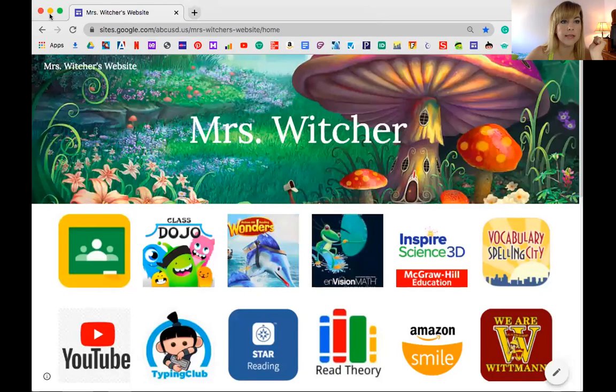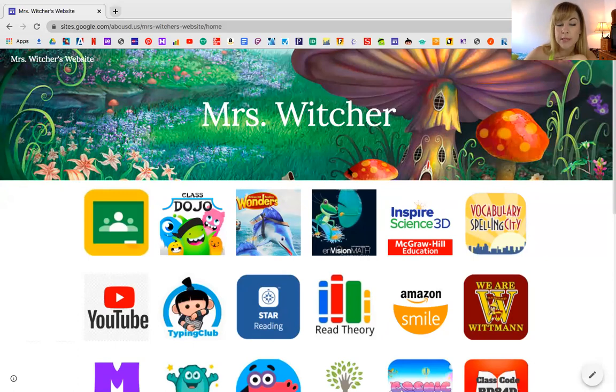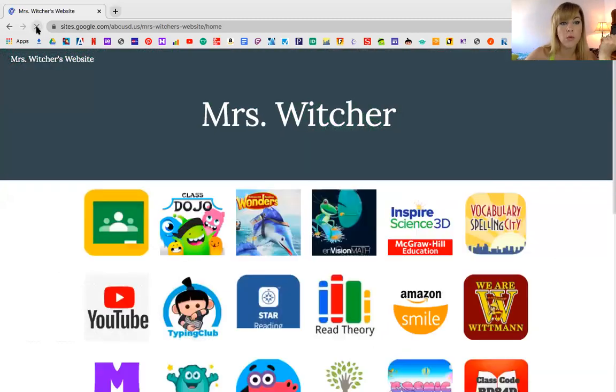Let me go ahead and share my screen. I'm using one of my friend's logins once again, so I can show you what you see on your end. I'm going to start with my website so I can walk you through the steps. Remember, it's always good to refresh my website, because sometimes I change the applications. The refresh page button is right here. Go ahead and click that every once in a while.